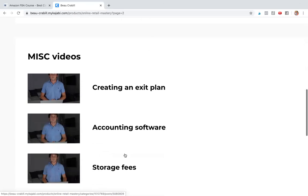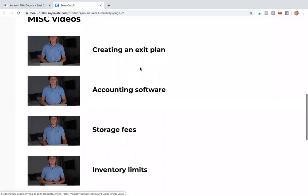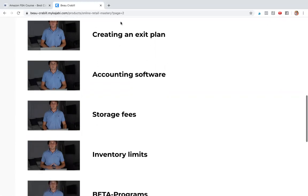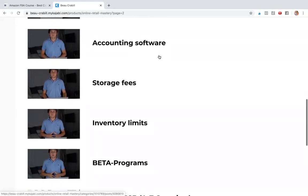That's great information. Now, there are a bunch of miscellaneous videos as well, creating an exit plan. In the future, you can also sell your Amazon store, your Amazon business, for multiple 5-6 figures. So that's something like if you decide that, hey, I want to sell my business, you can do that. There's an accounting software that Beau recently got as well that helps you with accounting pretty thoroughly. Beau also works with a lot of other entrepreneurs who specialize in accounting, and they are, you know, real experts that he kind of links you up with, right?